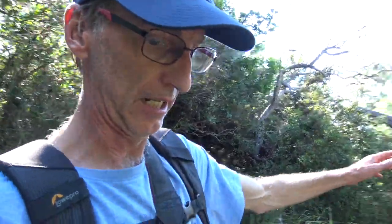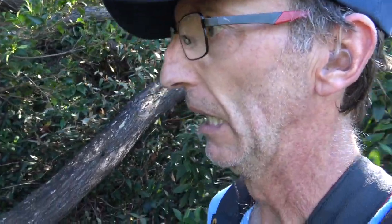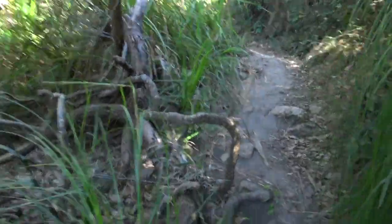If you have difficulties in walking and things like that, I don't think this is the track for you. If you're reasonably fit like me, you could do it. As you can see, it's pretty rugged stuff, this track. Oh man. Oh, in the jungle here. That's the bush.